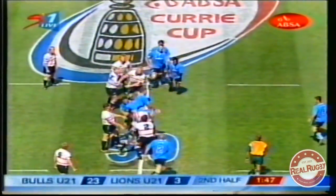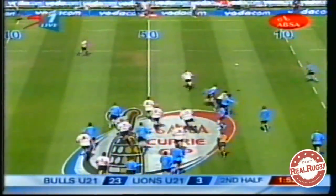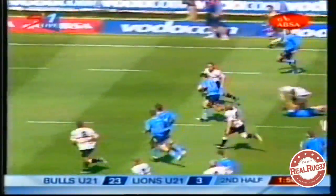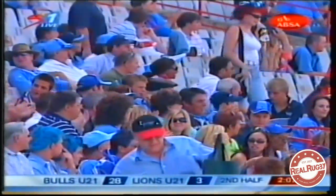Bulls, things have worked well because they've mixed up their play, generally speaking, and that's been one of their strengths. You can see, just opening up with it, was beautiful execution. Back in field, Danilo now with it. Long pass on the outside, charging from Pierre Spies. And a super start to the second half by the Bulls under 21 team.